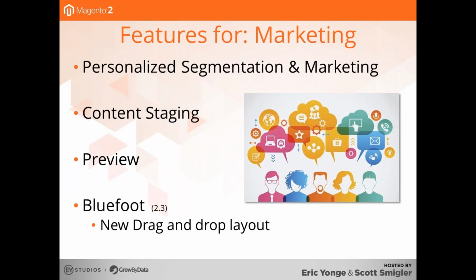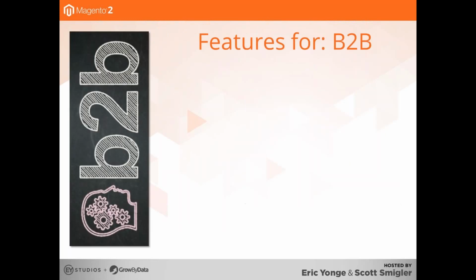Magento 2.3, which we're not expecting this year, but we are expecting soon, covers Magento's acquisition of Bluefoot CMS, which is a really intuitive drag and drop content creator for your website. So that'll definitely help with marketing.